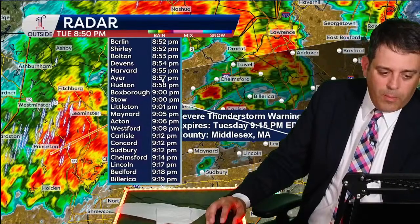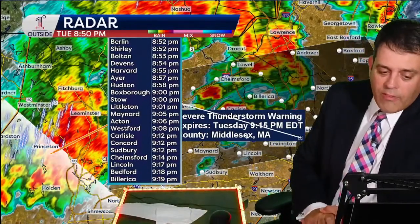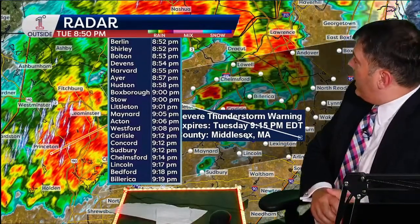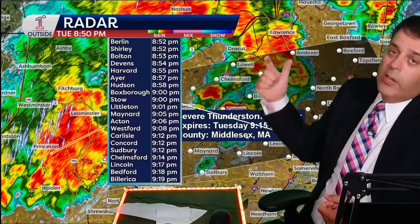And you can get a little bit better feel for what we're looking at in terms of the towns and times when this thing should arrive. Again, you can see right over my shoulder at Lowell, at Chelmsford, at Billerica, you're into the heavy rain now. You're going to get a break, and then you're going to get back into it again.